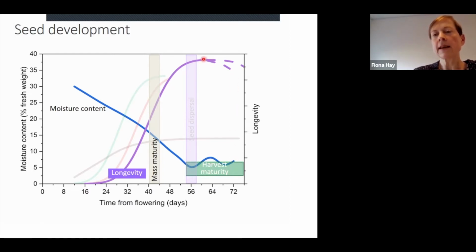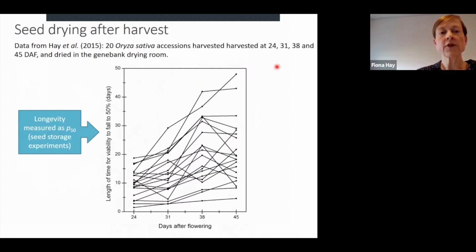Here you can see the curve for seed longevity, and you can see that I've got it continuing or declining. Basically, this change in longevity late, while the seeds are sitting on the plant, can vary from species to species. It might decline sooner, it might stay up high for longer, depending on the species and on the ambient conditions that the seeds are exposed to.